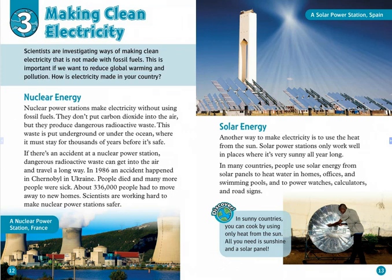Solar energy. Another way to make electricity is to use the heat from the sun. Solar power stations only work well in places where it's very sunny all year long. In many countries, people use solar energy from solar panels to heat water in homes, offices, and swimming pools, and to power watches, calculators, and road signs.